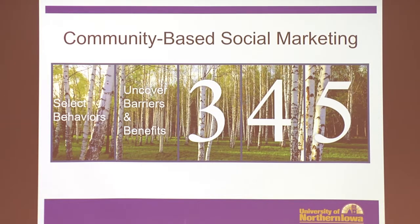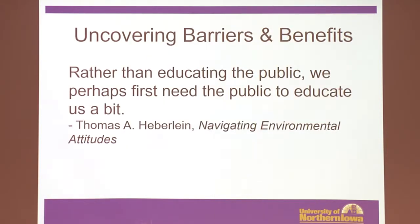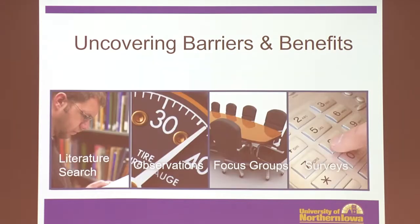The second step is to uncover the barriers and benefits to doing each of those behaviors. I came across this great quote: "Rather than educating the public, we perhaps first need the public to educate us a bit." That reflects the shift I've been going through in my career. I still lapse sometimes, wanting to just present the facts, but I'm trying to keep in mind that maybe I need to listen to the public first and keep in mind their needs, their culture, their concerns, their limitations. That drives what I'm trying to do with my program.